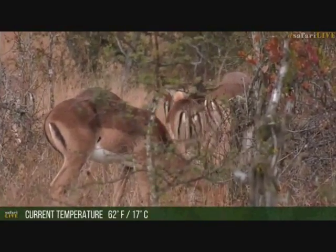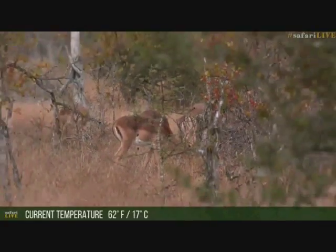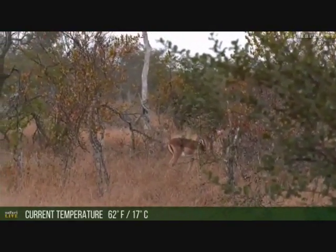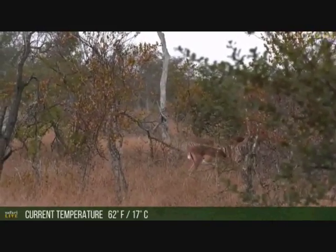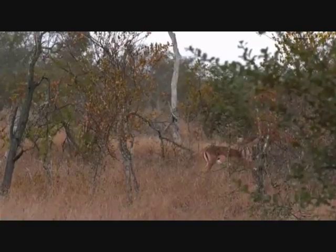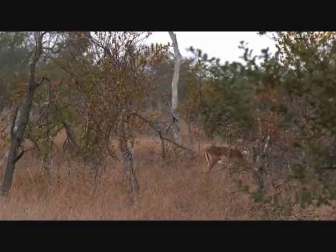Megan, what's the temperature now? Has it increased from 62 now? 62 and 17, so the temperature's rising slowly. The cloud layer is still quite thick, so as soon as the sun makes a break for it, I think we're going to be in for another hot day today, which will be nice.